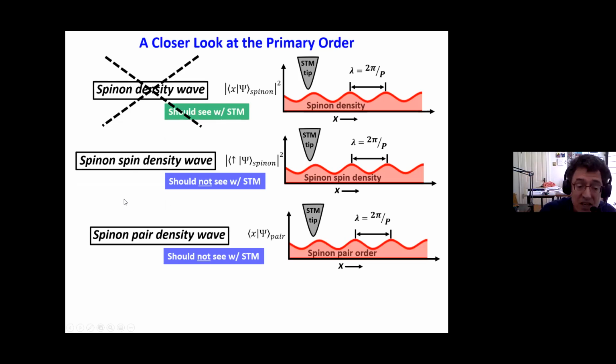Now let's consider the pair density wave. The thing that's waving here is the pair order. A pair density wave is basically when you have 2 spin-ons coupled together in a spin-on Cooper pair that has finite momentum. So what's waving is a spin-on pair order, which has a wavelength of 2 pi over P. But when we do our STM experiment, we're only tunneling 1 particle at a time, 1 electron at a time, so we are not sensitive to the pair order. We should not see it. So the fact that we don't see the primary order vector is consistent with a pair density wave. Our data does not rule this out.